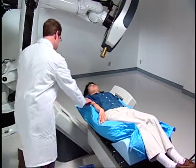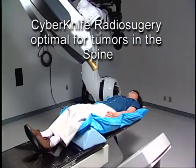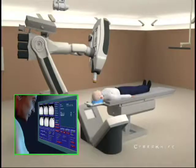Previously, radiosurgery was restricted to treating tumors within the head, but the majority of tumors that occur in patients occur outside the head. By going to a frameless platform such as the CyberKnife, we now can significantly expand our ability to treat tumors throughout the body. That opens up a whole world of other possibilities in terms of focused radiation.